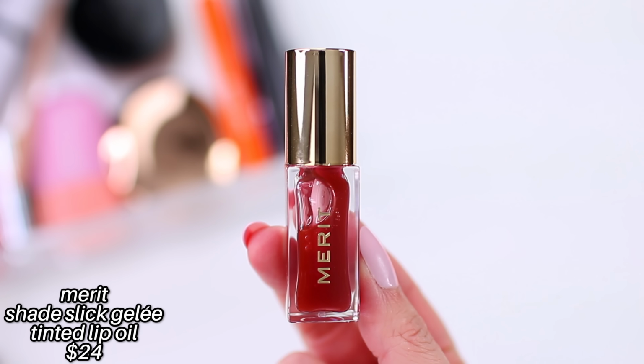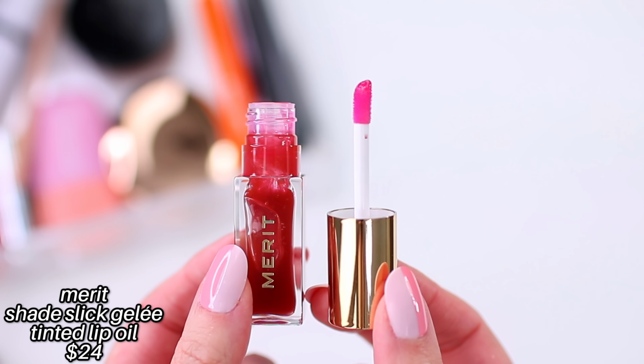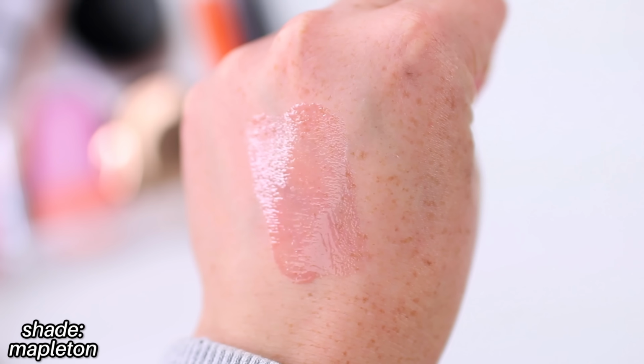This is totally personal preference, but it's just so small. I personally like something that's a little bit bigger. It just feels a little more luxurious to me. So I got the shade Mapleton, which is really pretty, but it doesn't really look like this on the lips.